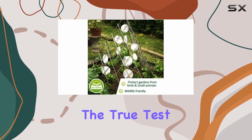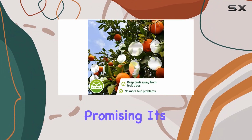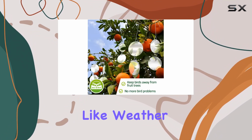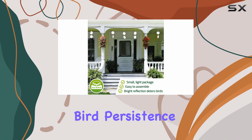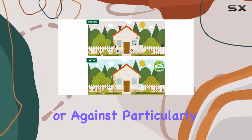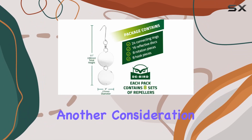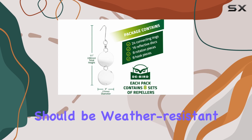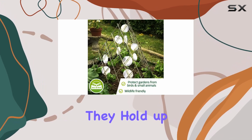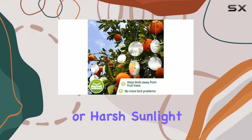However, the true test lies in their effectiveness. While the reflective design sounds promising, it's important to consider factors like weather conditions and bird persistence. Will these discs be equally effective on cloudy days or against particularly determined birds? Durability is another consideration. Being made of acrylic, they should be weather-resistant, but how will they hold up over time, especially in areas with strong winds or harsh sunlight?